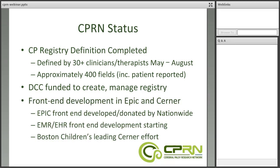That should be it. Okay, so where we are is the definition of our registry, which is at the core of CPRN, is complete. And when I say it's complete, it's the first pass. We engaged over 30 clinicians and therapists starting really in late April. And the direction we gave people was that what we wanted to do was ask for the minimum set of clinically relevant data items that you touch on in the course of a clinical visit of a patient with CP that are important for characterizing the patient and characterizing their interventions.